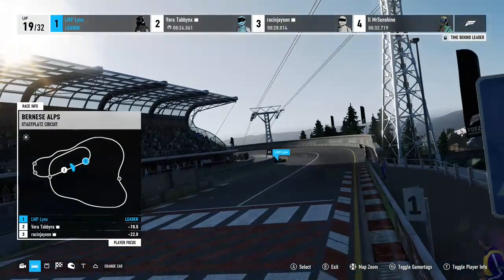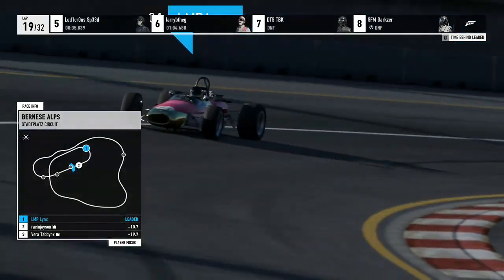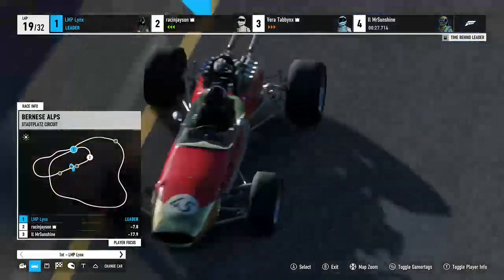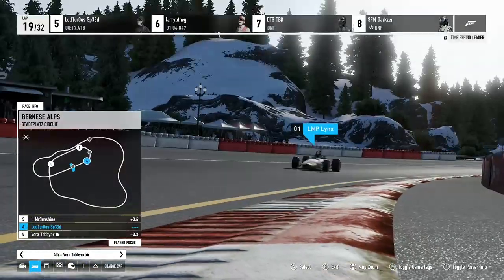Vera's coming in as well, so Vera in 2nd place comes in. So it will be teammates 1, 2, Lynx and Jason on track. Lynx has now made his stop. Jason has yet to make his stop, though. Sunshine in 3rd is also yet to make their stop, and Ludicrous in 4th has made a stop.